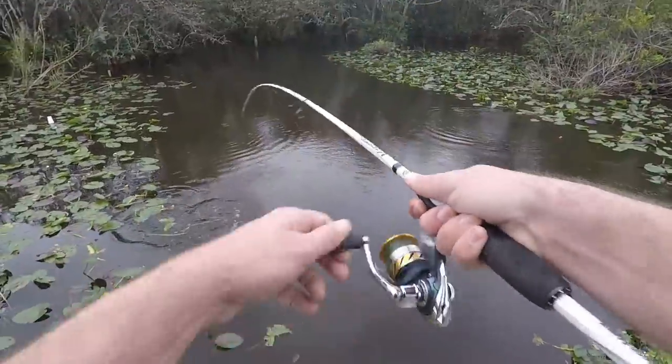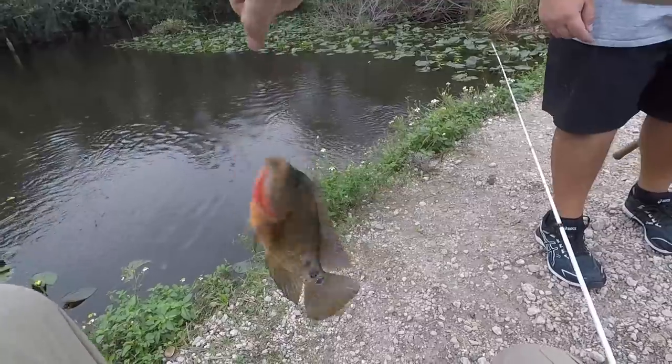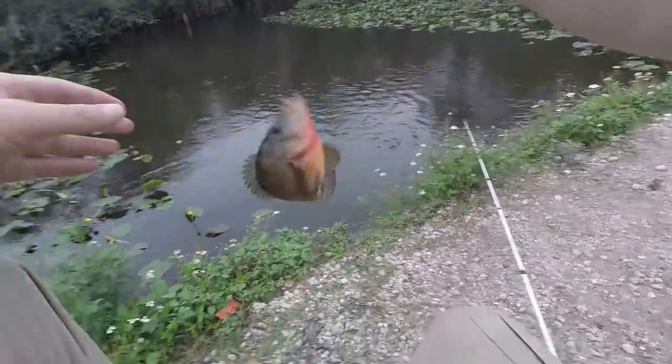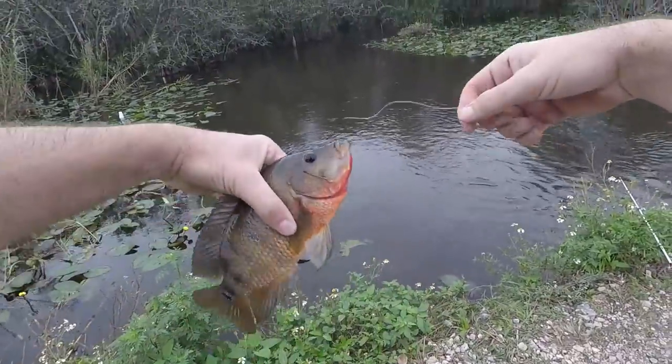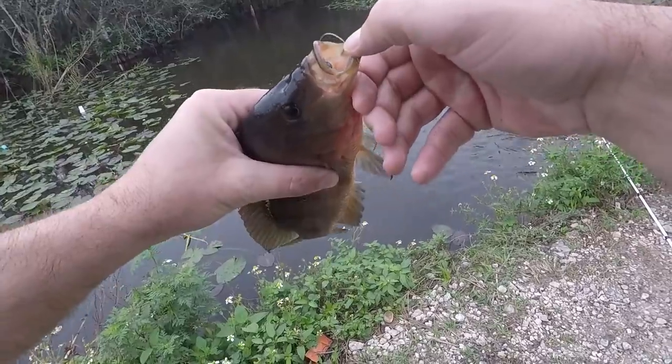Memories. A lot of good years here, man. Yeah. There we go. Oh, nice. Got something different. Beautiful. That is a Mayan cichlid, and that's a nice size one. That's a what? Mayan cichlid. Oh, man. He couldn't resist the Hellgrammite. Yeah, that's a nickname. Man, choked that thing.